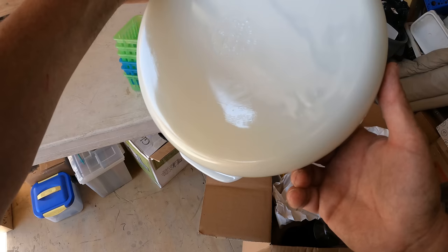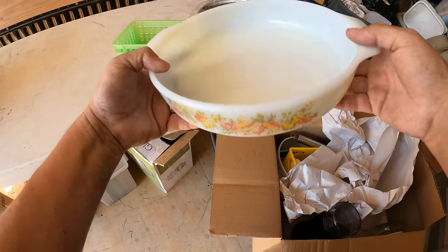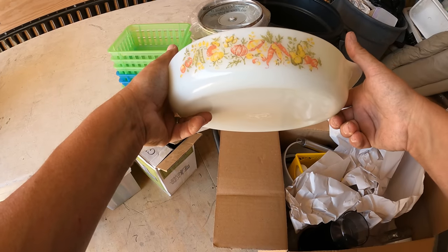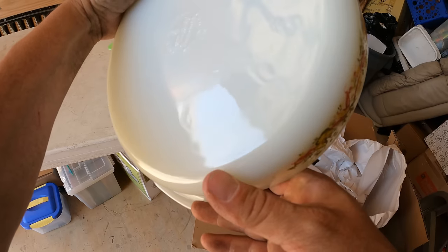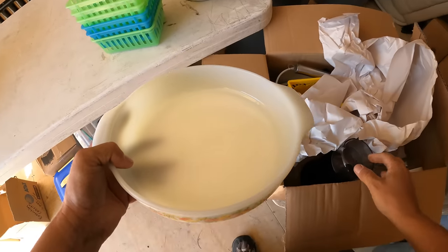Ooh. Okay, Anchor Hocking, Fire King. I thought that was an old Pyrex, but that looks like a vintage piece right there. That could be something right here. Made in the USA, 9-inch, oven proof. It's number 429. I think that's something good.